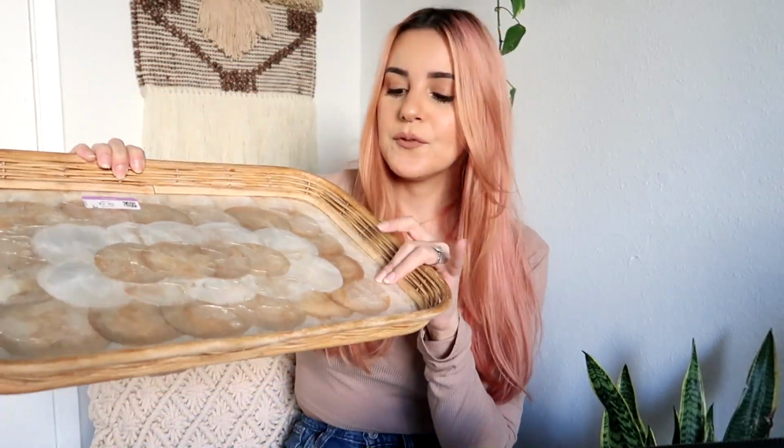Okay, so last but definitely not least, also, do you guys like my thrifting bag? I feel like it just goes so well with the types of things that I usually thrift, but yeah, this isn't thrifted though. This is from IKEA. Anyway, what I did thrift was this tray, and I think it's so beautiful. Of course, it's wicker all around, but then right here, it's this beautiful, what's this called? Oh man, I can't remember what this is called. If you know, please let me know in the comments.